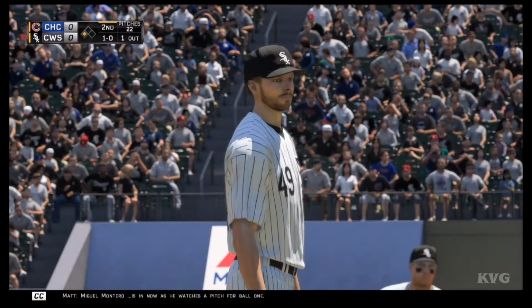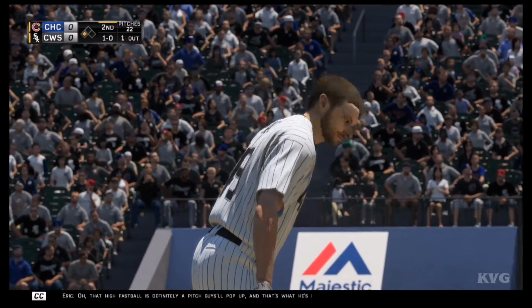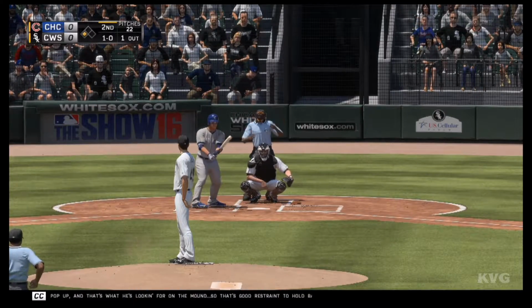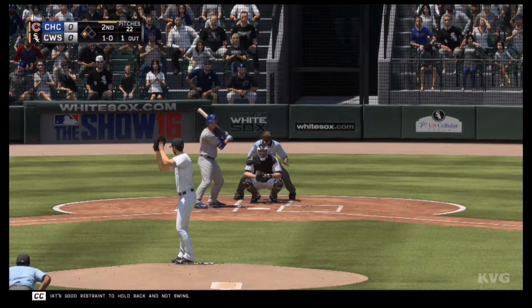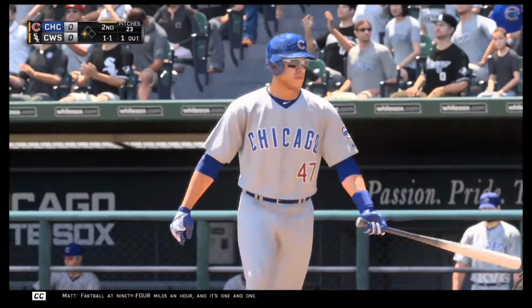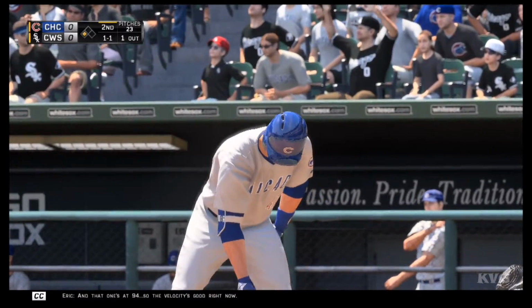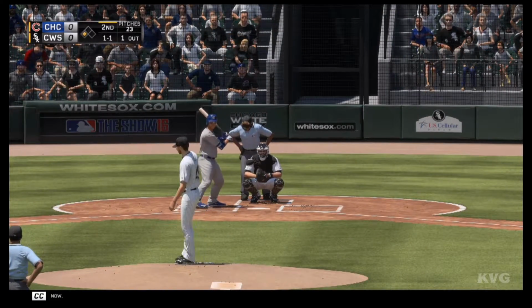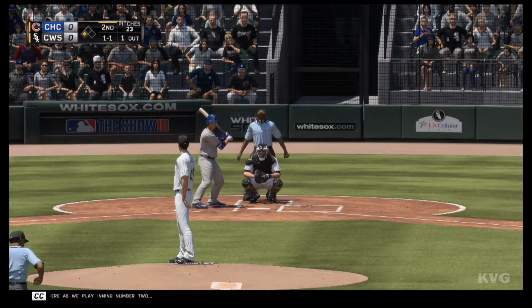Miguel Montero is in now as he watches a pitch for ball 1. Oof. That high fastball is definitely a pitch guys will pop up, and that's what he's looking for on the mound. So that's good restraint to hold back and not swing. Fastball at 94 miles an hour, and it's 1-1. Well, that one's at 94, so the velocity's good right now. No score here as we play inning number 2.